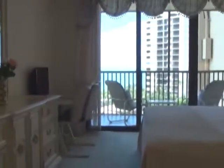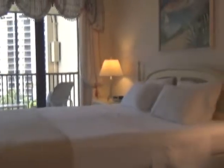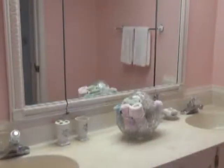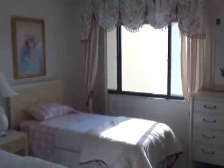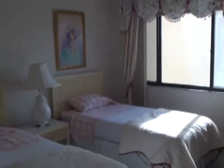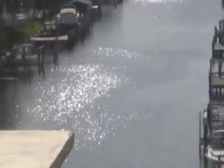The master bedroom is fully furnished. It comes with everything you need to relax and enjoy your stay. The second bedroom is also fully furnished. It comes with a delightful view of the canal with breathtaking morning sunrises.